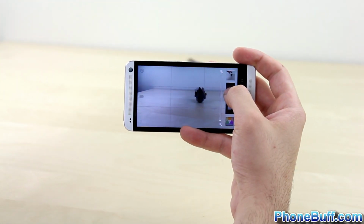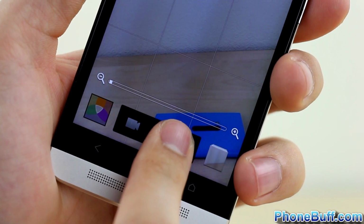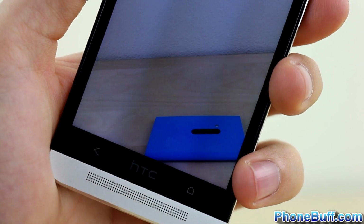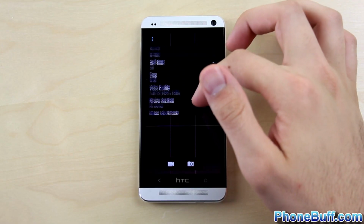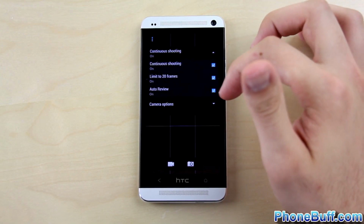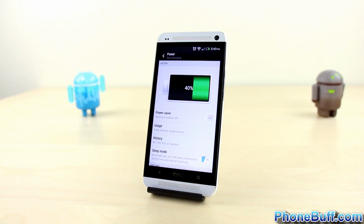Since we're talking about the camera, tip number 7 is to use continuous shooting. Now, you probably already knew that the HTC One had this feature where you press and hold on the shutter button to take a series of pictures. But you might not have known about tip number 8, which is unlocking the continuous shooting limit so you can take up to 99 pictures at a time to help ensure you capture those Kodak moments. But I've got to warn you, taking that many pictures all the time will drain your battery pretty good.